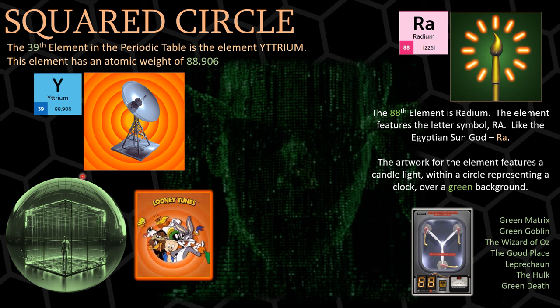And the artwork provided by the Royal Society of Chemistry shows us these orange concentric circles reminiscent of Looney Tunes. And Tunes is a reference to sound. Same as we saw the same kind of references with the Stranger and element 54. And we see here a satellite dish standing on a square foundation.